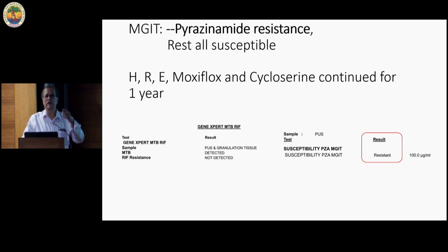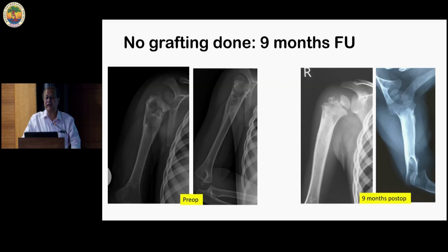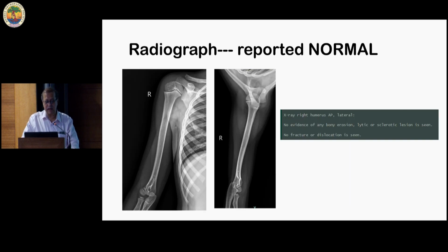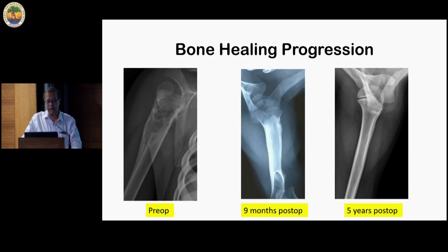So what the pediatrician did was absolutely right. He suspected something. He added 2 drugs and it turned out to be pyrazinamide monoresistance. And bovis is essentially resistant to pyrazinamide. We didn't do any grafting. Generally, children really recover very well. So this is at 9 months, has a decent range of movement, and is at 5 years post-op. Absolutely no restriction of anything, and in fact they got an X-ray done which was reported as normal. So you can see how bone can heal well.